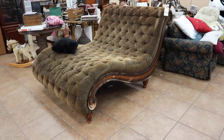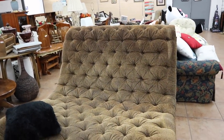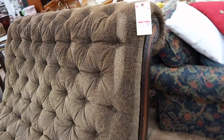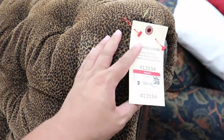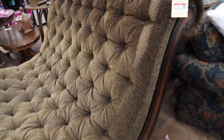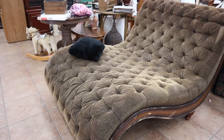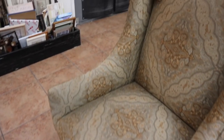Oh my gosh, I just found like the coolest thing ever. I would have had so much fun if I was like a kid jumping on this thing. Oh my gosh, it even kind of looks leopard printy. And it's only $100. Oh my god, this thing is amazing. It's tufted. I can't. This is like a bed. Oh, look at this chair.